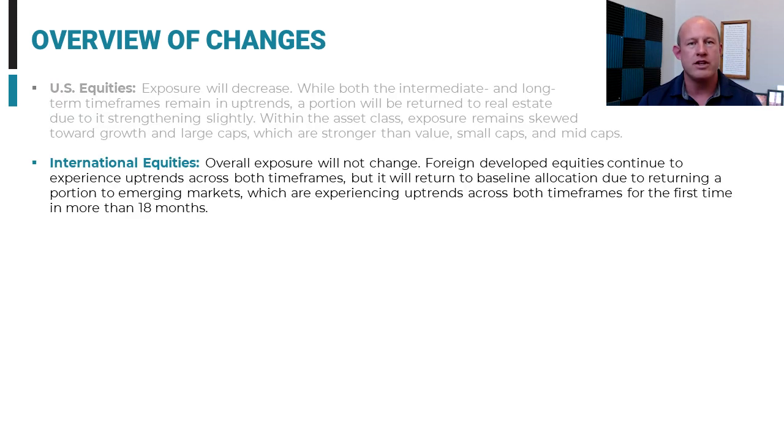as well as foreign developed equities. So when you look at international equities as a whole for Blueprint, it's a combination of foreign developed equities and emerging market equities. Well, foreign developed is decreasing for the same reason U.S. is. Emerging markets have now entered a long-term uptrend. Last month, they entered an intermediate term uptrend, and they're just simply taking that exposure back from foreign developed to get up to its baseline exposure. So for foreign developed and emerging markets, they'll both be at baseline heading into August.